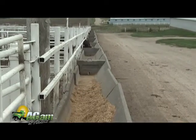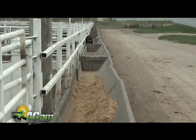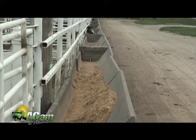Exactly. Very important. The most important nutrient we have in the feed yard is water. I'm with you on that. And so we go in there and ride the pen. How many times a day are you riding on these high-risk calves? On high-risk calves, we might ride them twice a day.